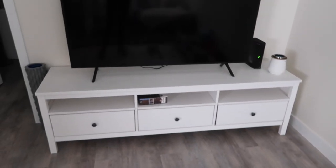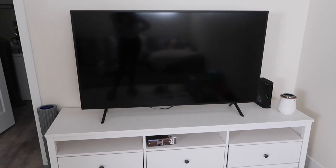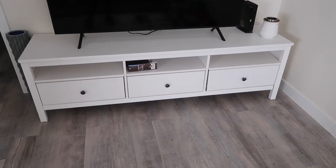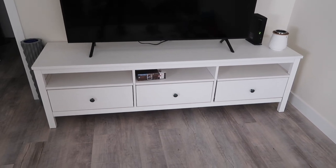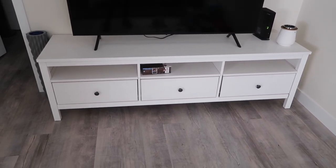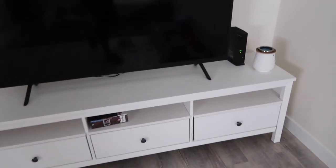And then this is my TV. My TV is just from Best Buy. I think it's a 60 inch if I'm correct. My TV stand itself is actually from IKEA. Fun fact, I built this all by myself. It took a few hours, but I'm so proud of myself for that. Every time I look at it, I'm like, yes, I did that.